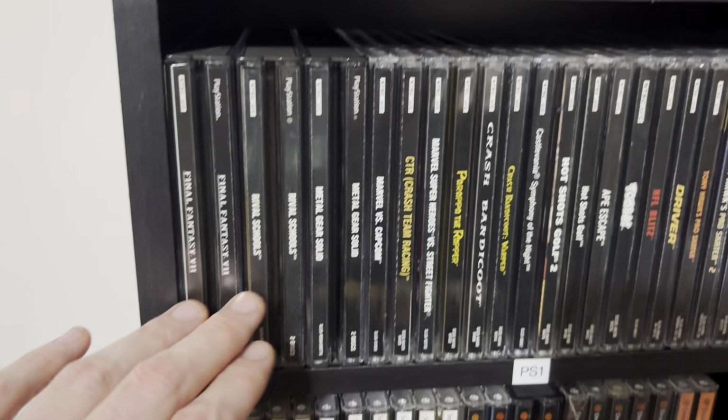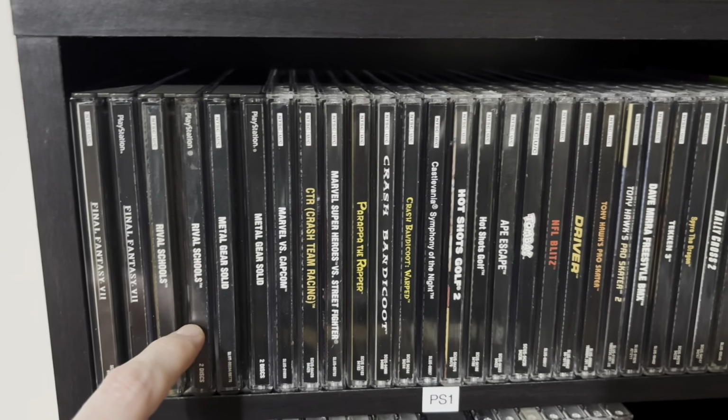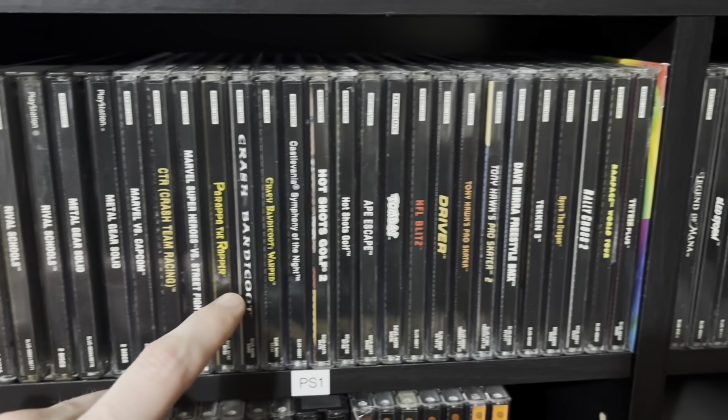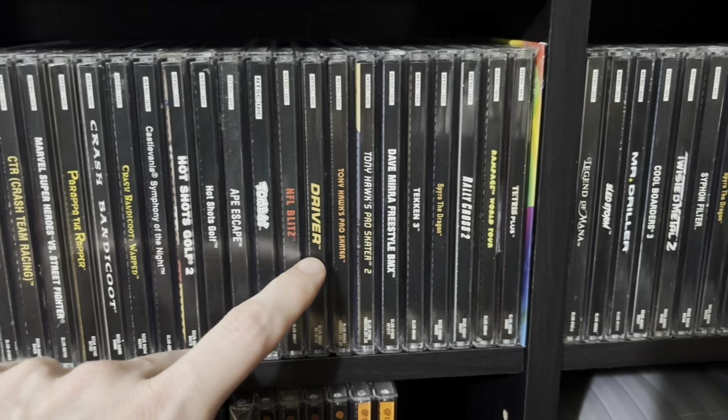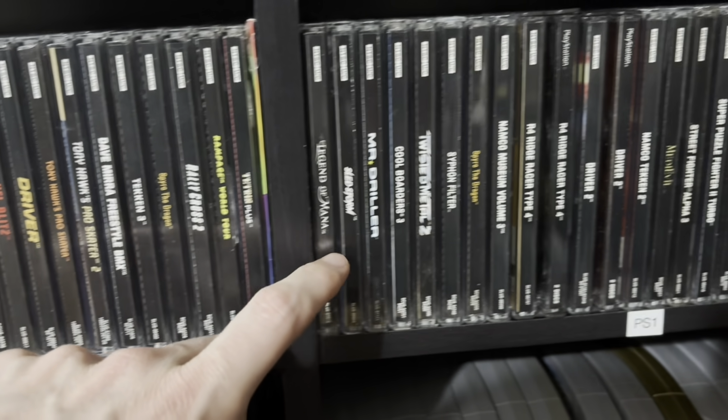And above that are all my PlayStation 1 games. I got some classics on there too. I got Final Fantasy, Rival Schools, that's a good one. Metal Gear Solid, that's probably one of the best games on the system. You can just kind of look through all my games here. I got Driver, that's good, with the tutorials being like impossible. I got Tetris Plus, the fun puzzle game.